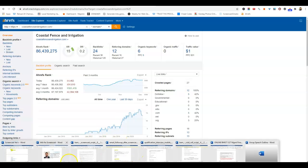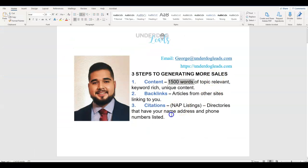Last thing I want to talk about is citations. You're going to need 300 to 400 listings in these directories that have your name, address, and phone number. They all have to be the exact same. If they're off a little bit, it actually affects your rankings in the map.